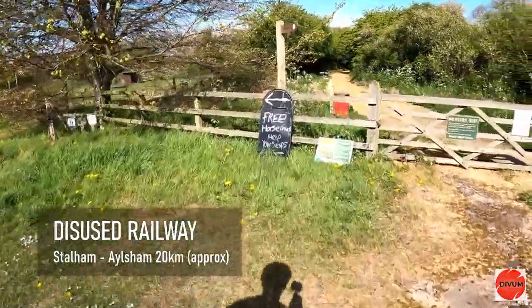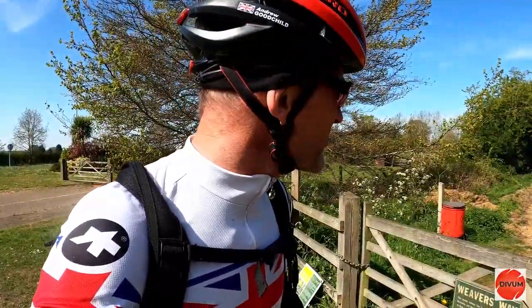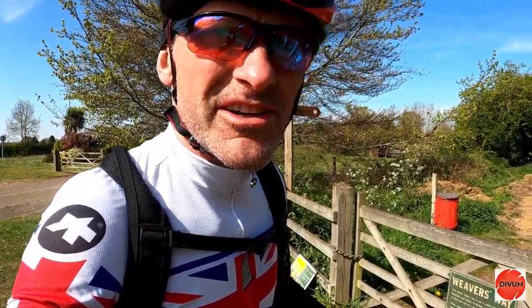Weaver's Way at Stalham. Looks like some of the footpaths may be out of service. Areas closed for resurfacing. Anyway, we'll see how we get on.